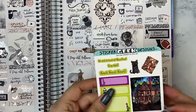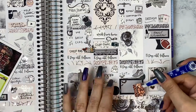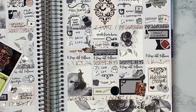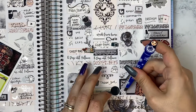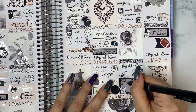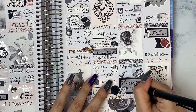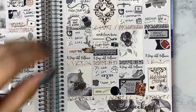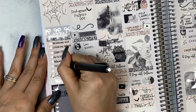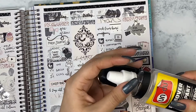Anyways, for Saturday's movie night, I have this adorable little book, I think it's a hand-drawn doodle, from Sticker Geek Designs, from a sampler I got from an order I placed. That's from the Hocus Pocus book. I'm going to layer that with a little $1 Wednesday popcorn from Cozy Paper Co., because my favorite movie to watch annually for Halloween is Hocus Pocus. I've been watching that ever since I was a little kid, so it's a tradition and we will never give up. I also wrote that for my gratitude because I love it so much.